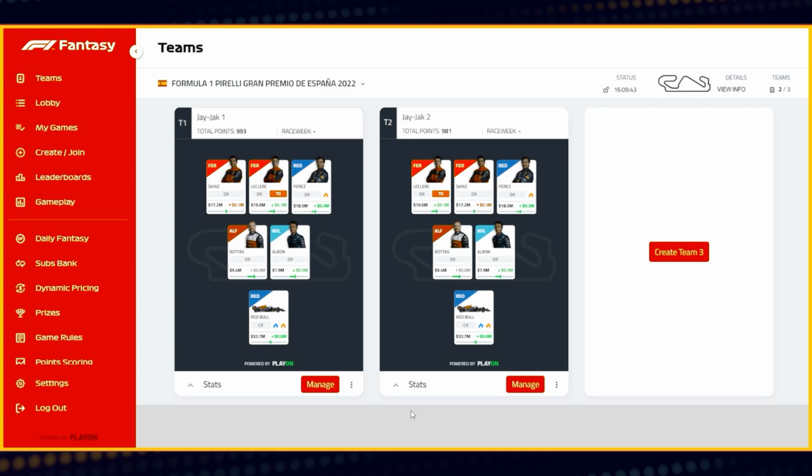One of these days, I'll eventually be able to try something different between these two lineups. But you can see that having Red Bull, Albon, and Perez all shot me up over 1 million in value over the last 2 weeks.